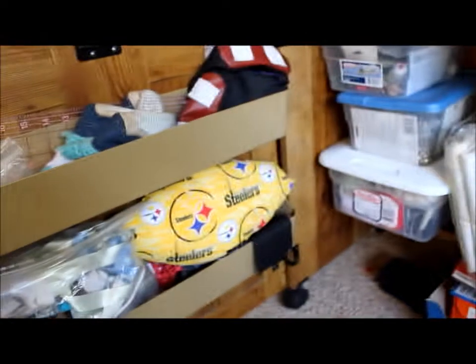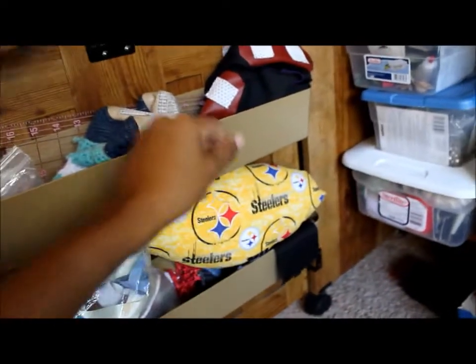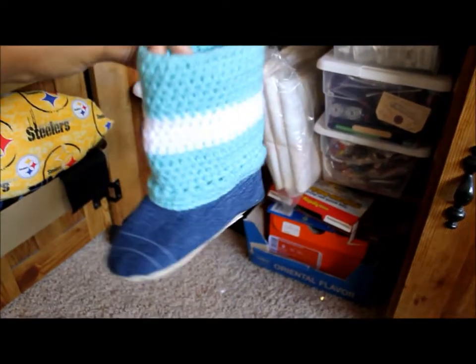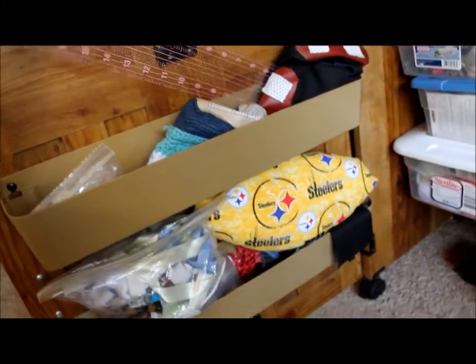And then open this side, which is this. This is where I sit right here. This is where I would put my chair and sit at my desk. And I have a Steelers pillow that I made for Mom, but I never gave her. More shoes that I made for my daughter that she can no longer fit, but she likes to still keep them and try them on. I have a roller here. Great.